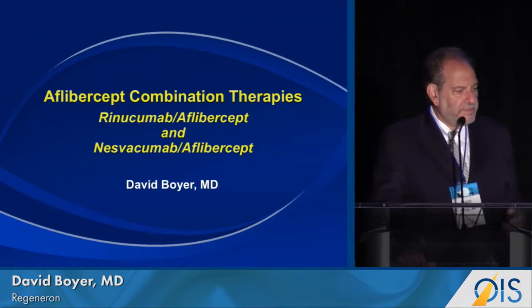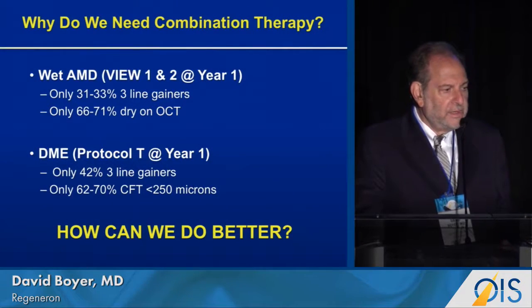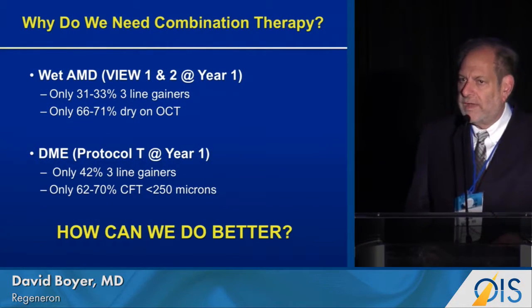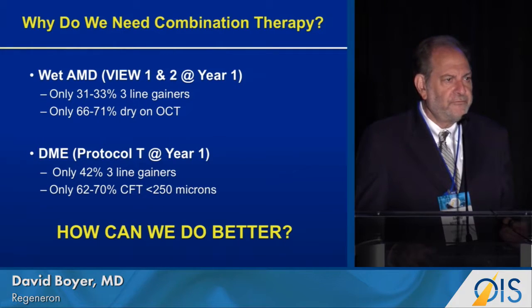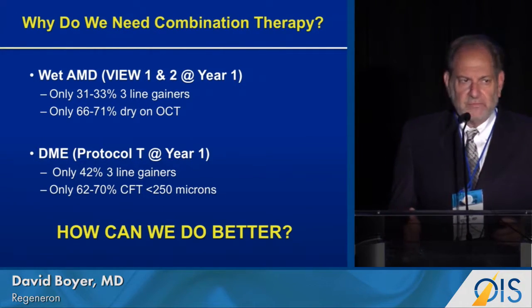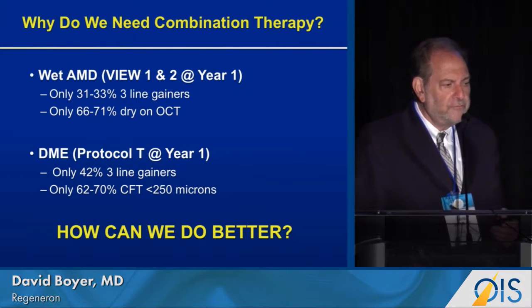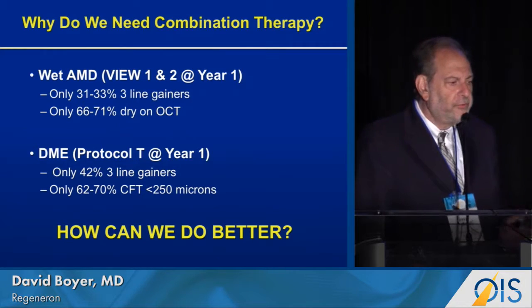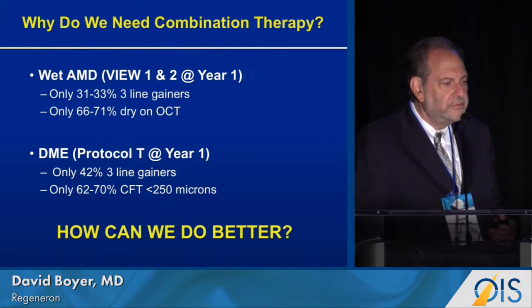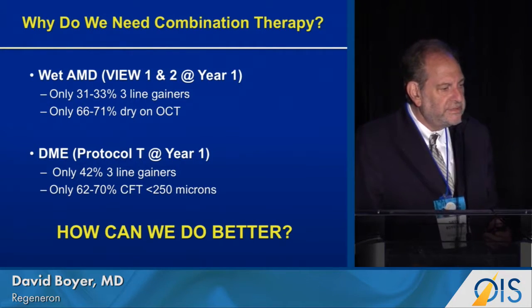I'm going to talk to you about combination therapy and what's going on at Regeneron. It's important to look at why we need combination therapy. Anti-VEGF therapy has really revolutionized our treatment of AMD and DME. But if you look back to the wet AMD trials of VIEW 1 and VIEW 2, only about 1/3 of patients were three-line gainers, and only approximately 70% of patients were dry on OCT.